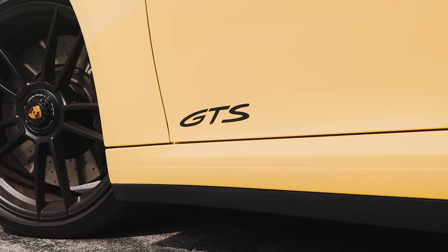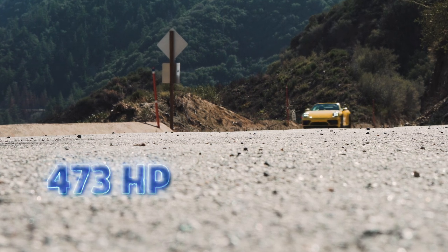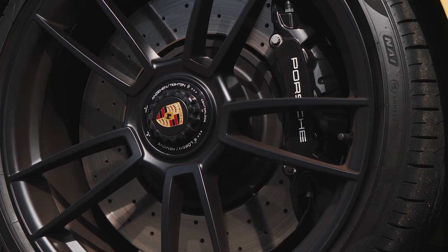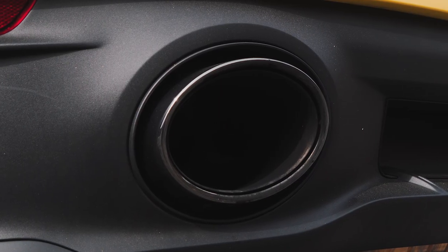Just as before, the GTS has some noteworthy improvements over the Carrera S. The turbocharged flat six now makes 473 horsepower and 420 pound-feet. Porsche also reduced the sound deadening and added brakes from the 911 Turbo. The ride height is 10 millimeters lower and the sport exhaust is standard.